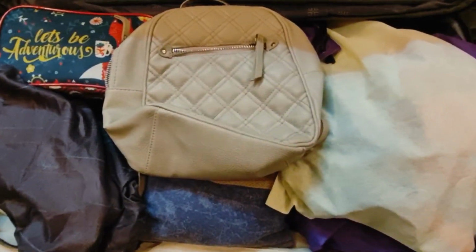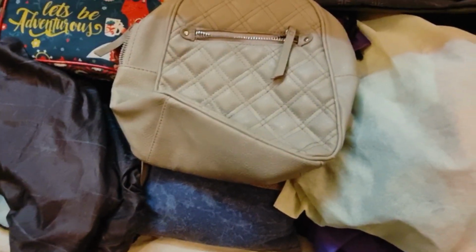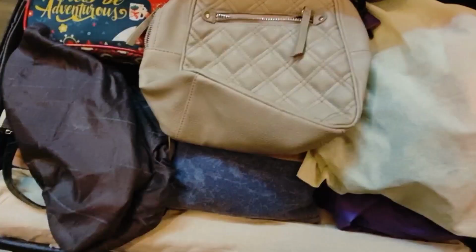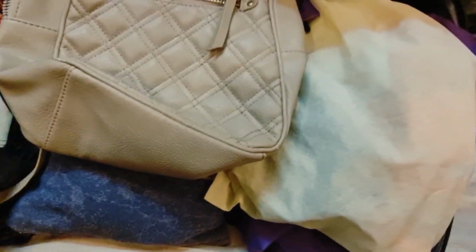I'm carrying a laptop bag, but obviously I'm not going to keep carrying that everywhere. So I do carry this with me. I can keep my passport, my wallet, and some other essential things in this, and I can keep it very close to me whenever I'm traveling, because I don't trust leaving my main essentials in the hotel or wherever I stay. Then I'm carrying some of my skincare stuff.